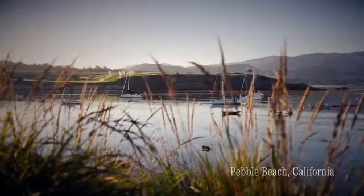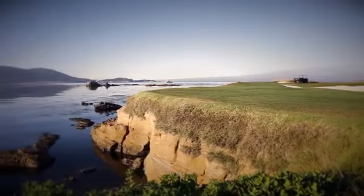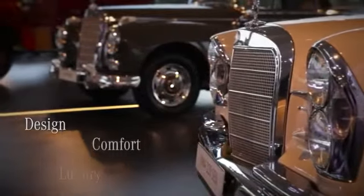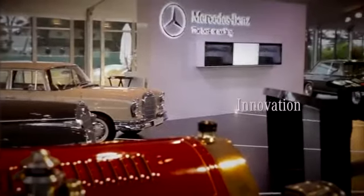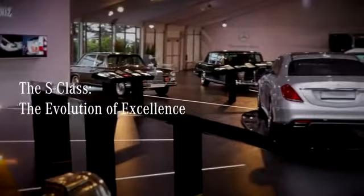This is a place world-renowned for its rich tradition, described as classic and timeless. Now it plays host to a family of vehicles that fit the same description, each representing a different generation of innovation, style, and elegance. This is a journey through automotive history, the S-Class, the evolution of excellence.